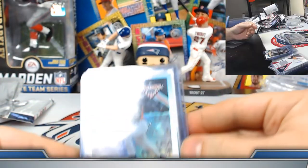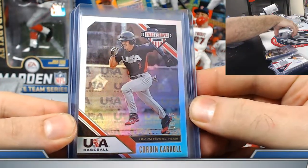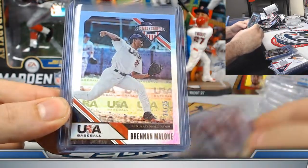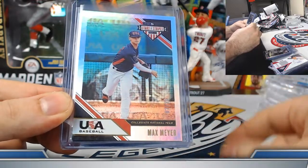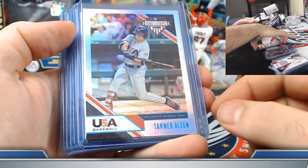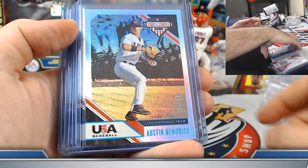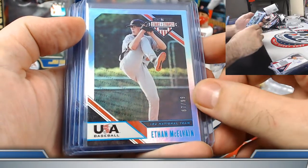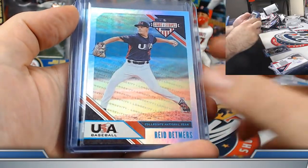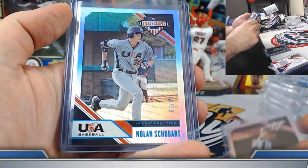4 USA Baseball hollows here to 25. Corbin Carroll, Brennan Malone, Max Meyer, and a little Andrew Vaughn in the mix as well. Hollow foils, $2.99: Tanner Allen, Austin Hendrick, Ethan McElvin, Tanner Allen, Bobby Witt Jr., Reed Detmers, Nate Savino, Nolan Schubert, Reed Detmers.